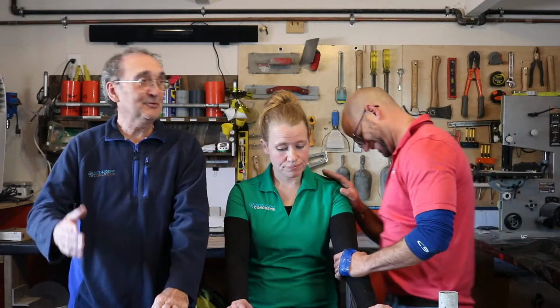Everybody knows about paint. Homeowners know about paint, contractors know about paint, I know about paint. I just painted 300 feet of rail fencing, and it's a pain. It took a long time. It's a real pain.